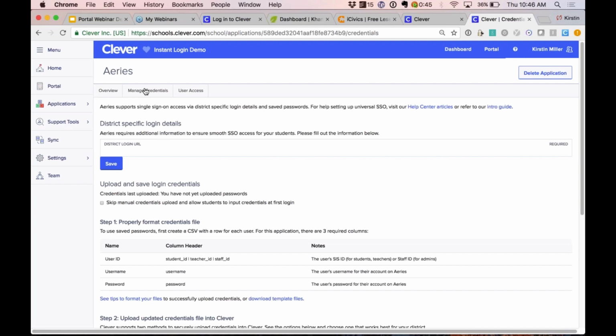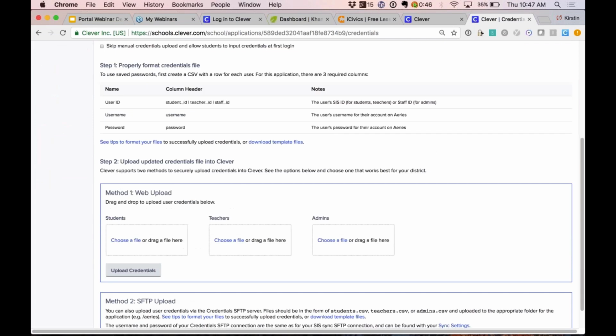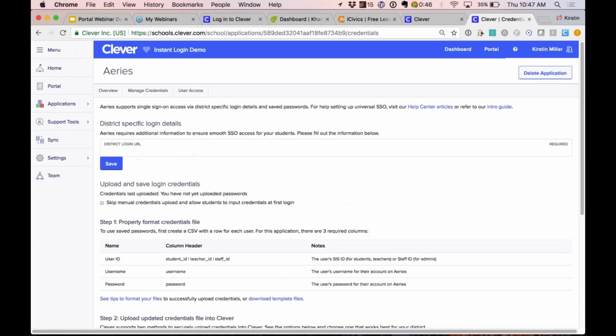So I'm going to go to the Manage Credentials tab. If I know which credentials students and teachers use to access Aries, I can put those into a CSV and I can upload them here. You can also automate this upload process via a script if that's something that you want to do or want to add to your files that you're sending to Clever already.